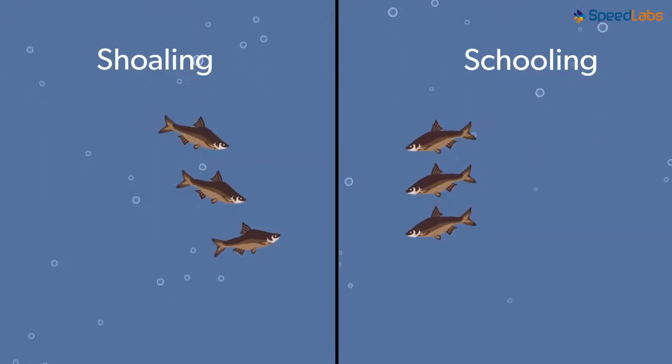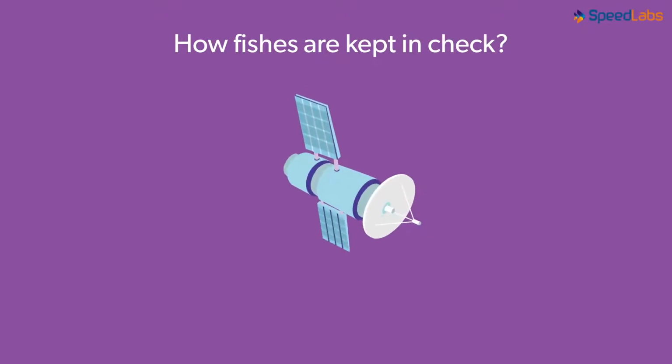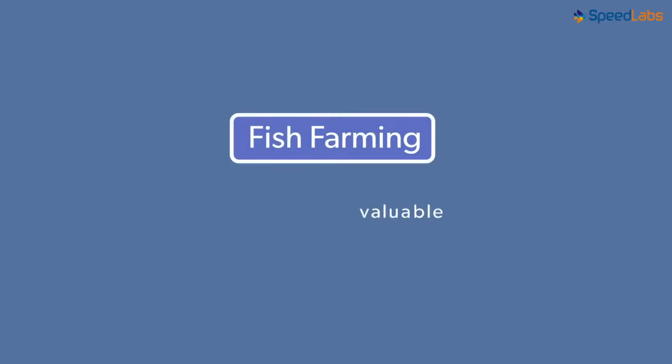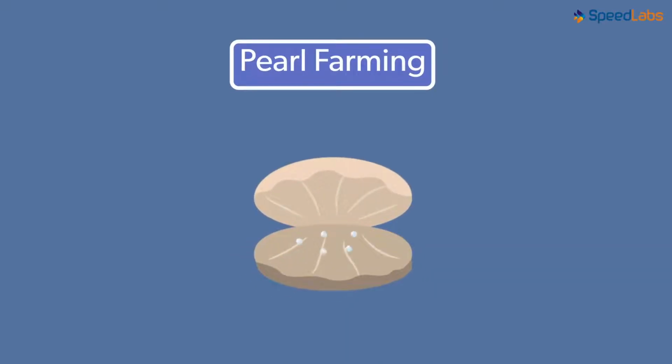Anyway, do you know how schools of fish are kept in check? How are large schools of fish found in a vast sea? The satellites come to our rescue. Satellites help locate large schools of fish. You can look up some reliable resources to know more about this interesting technique. Fish farming in general is economically valuable. You must have heard about pearl farming. Oysters are bred and reared for the pearls they create. The artificial stimulus is provided to get the pearls.